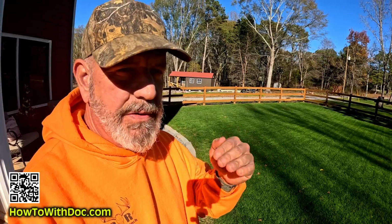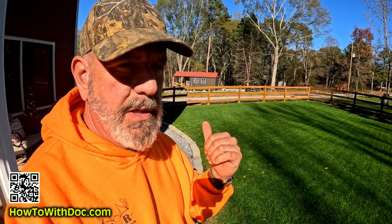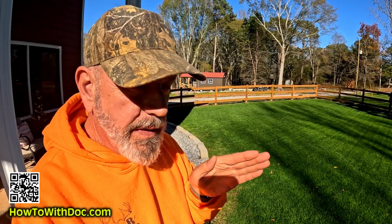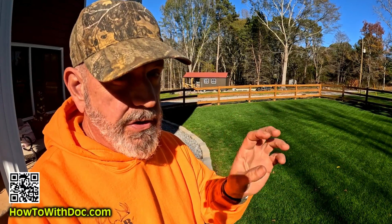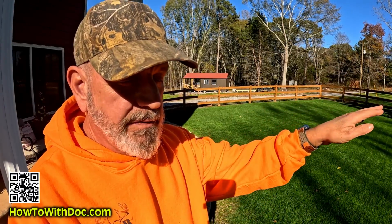I don't have any exterior faucets on my house because we use the shallow well. But if you have exterior faucets on your house, I want you to go under the cabinet where that faucet goes outside and look and see if you have a shutoff valve. If you have a shutoff valve, shut the valve off and then open the faucet.